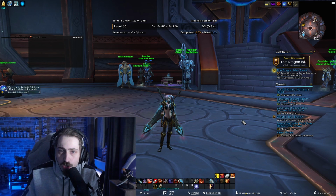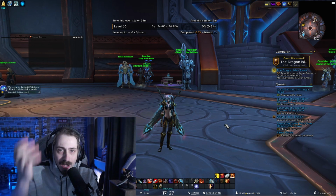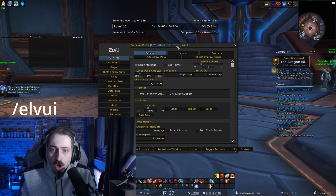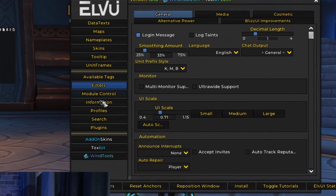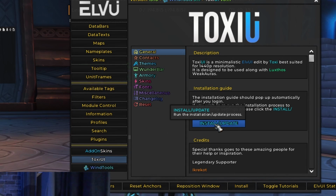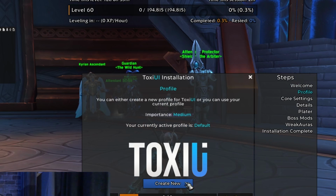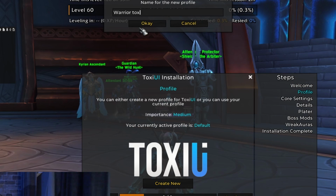So what we're going to do first off is type /elvui. I'm going to show everything I do on screen. So ElvUI is up. We're going to scroll down to the bottom. We're going to see where it says ToxiUI right there. We're going to click that, and then click Install and Update. So we're going to click Install. We're going to click Create New, name it what you want. So Warrior Toxi. Go through, click OK.